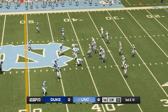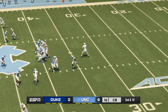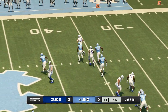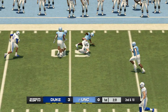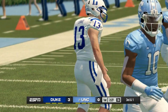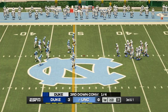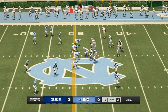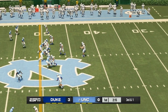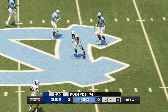Second down and 10 to go. Ball on the 40-yard line. Now he tries to buy some time. Now he's going to run and watch out. Decides to slide. That'll make it 31. They keep it on the ground and a great tackle right there.